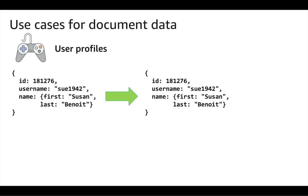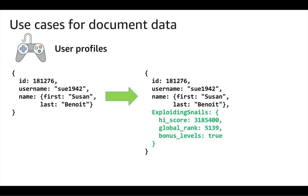And that's where documents become a very powerful means of doing that, especially within development. They really help us iterate on that data model with low friction, not having to think about complex schemas and normalizing data. We can just say, hey, if we played this new game called Exploding Snails, we can just put that information about Susan directly into our document. We can put some other interesting information in there, and it's all self-contained. Similarly, if Susan participates in some promotions, we can keep them in there as well, and it becomes a much quicker way to model data related to a specific person than building out other types of solutions.